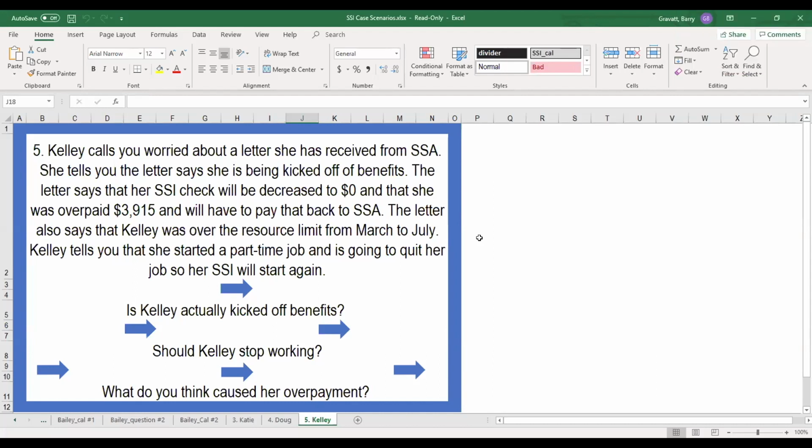No, she should not stop working. We should help her get under her resources. Yeah, she would definitely be even worse off if she stopped working, because then she's not going to have her wages and she's not going to have her Social Security.